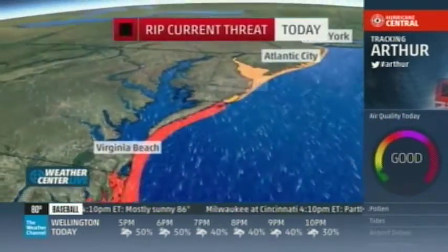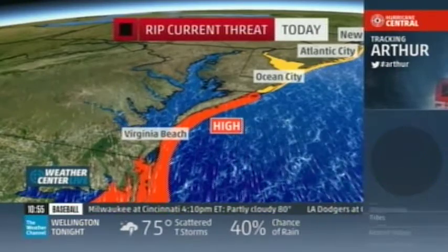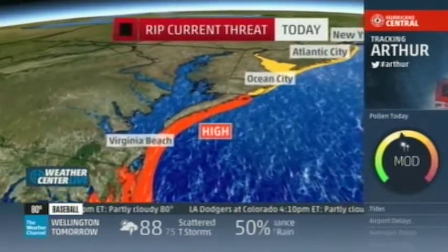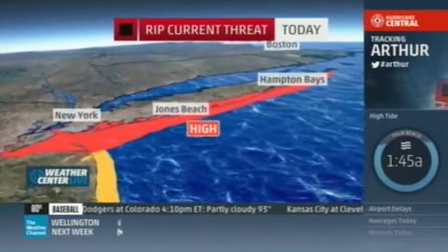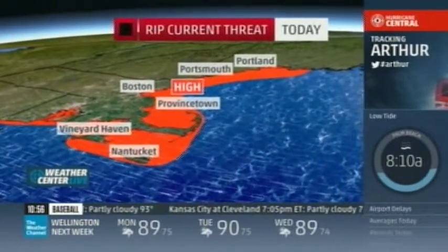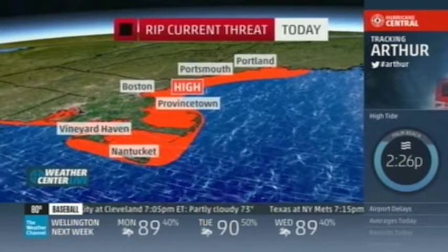Still, with Arthur now gone from much of the East Coast, we will have to be dealing with a rip current threat today, which will be on the high side in parts of coastal Virginia and Maryland as well, and still a moderate rip current threat today along the Jersey Shore, south shore of Long Island, high threat there, and in New England as well. So while the weather may be improving considerably, be careful on the beaches with those rip currents. Guys, back to you. Great, thank you.